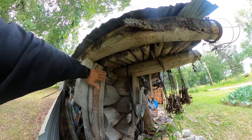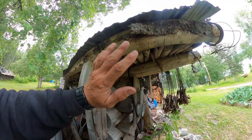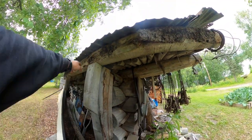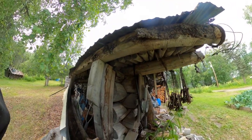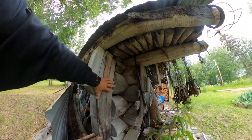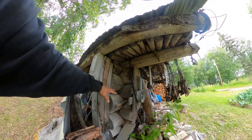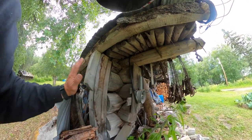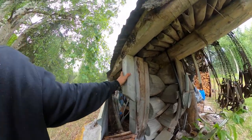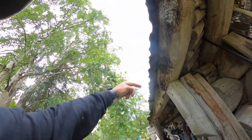But the old timers would let this part extend in one of these logs, and then a log would go this way on top of that, holding their roof on. Well, that part always seems to rot out and fall, so I've designed these where I true up all the ends of them old logs, mostly they're erratic, and then I screw on big timbers till I get them built out here enough to receive something to screw the roof back onto again.